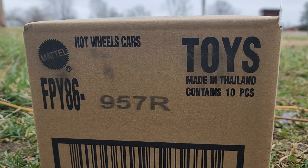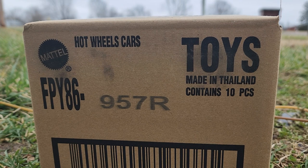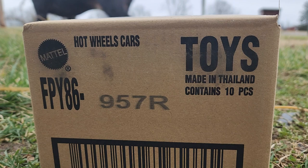We're back with another unboxing. This time it's the last case of 2022, the Dragstrip set. I got this from J Car Diecast, who came through again with the care package. So let's go ahead and see what we got. Let's go ahead and crack it open.